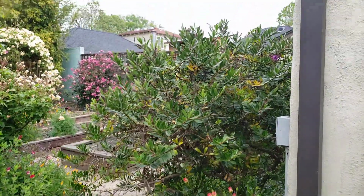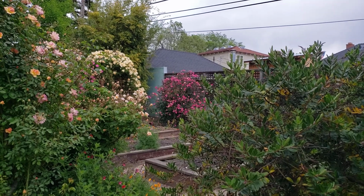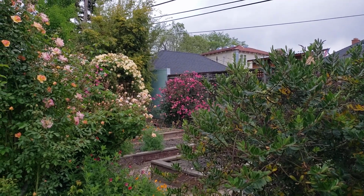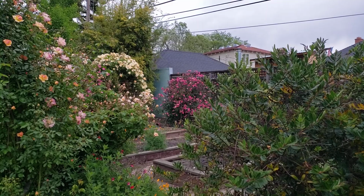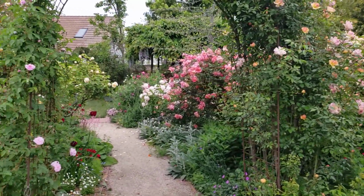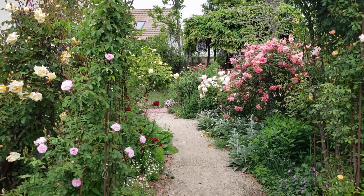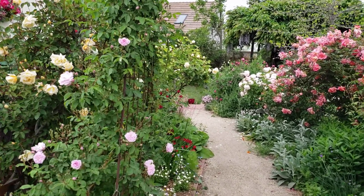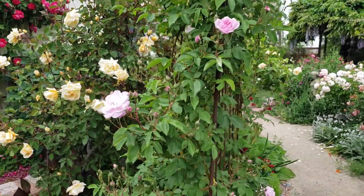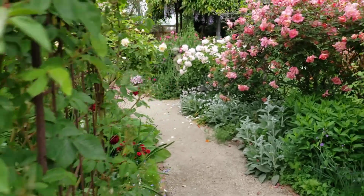I'm going to just peer across the vegetable garden, and you can see the archway back there with Crepuscule and Zephyrine Drouhin and the Mutabilis. On the left on this arbor is a very mannerly climber. I bought it as Narrow Waters. I don't know that it is. It could just be a blush noisette, but it's nice.